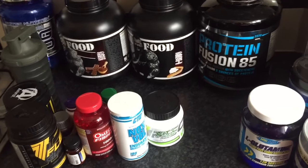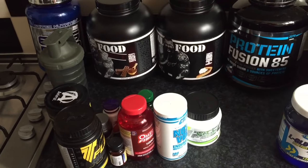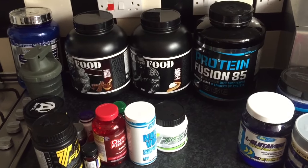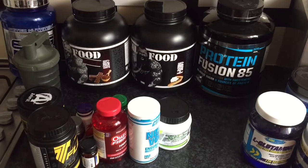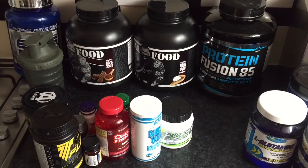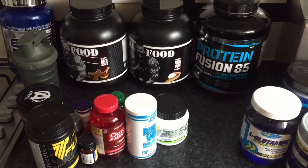But I use this as aids, and even if it helps me, I don't know, 10%, then it's a worthy investment for me personally. Even if all these supplements aid me in 10% of my muscle building, 10% in my training, 10% in my recovery, then I'm all for it. I'm willing to invest and pay for that 10%.